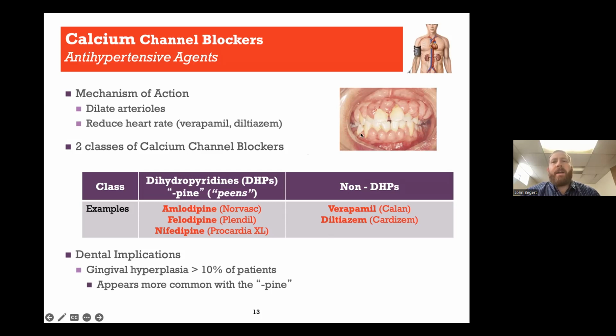I'm not an expert on this, but I've seen that the biggest issue with this is not only how it appears. Obviously, people don't like that appearance, but it also can impact the ability to adequately clean the teeth, and then it can kind of lead to decay and whatnot. So not good to have all around. But if this does develop, definitely might consider switching class of medication.